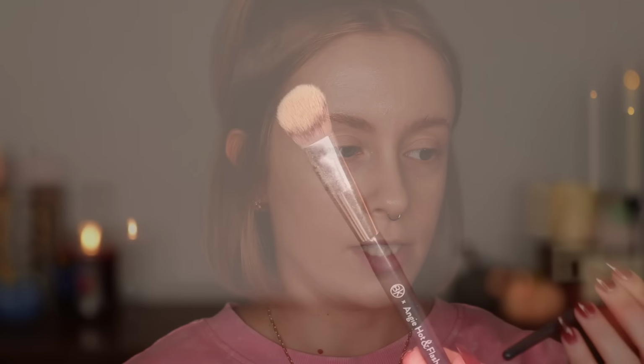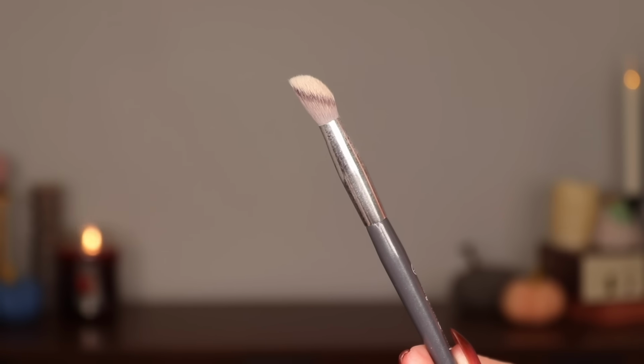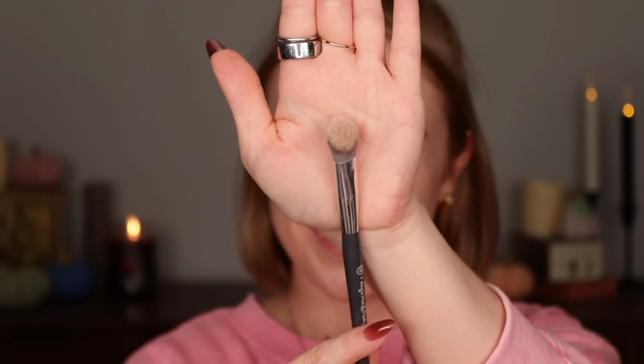And the brush I use for concealer pretty much every single day is the BK Beauty Angie Hot and Flashy A506. This is also lovingly known as the kitten paw. So cute. I love that steep angle that it has. It's just perfect for hugging right into the corners of my under eye.